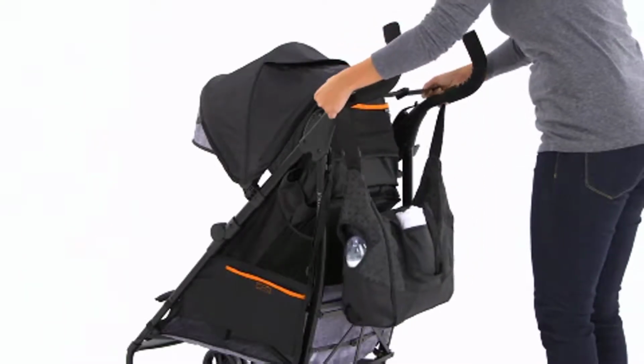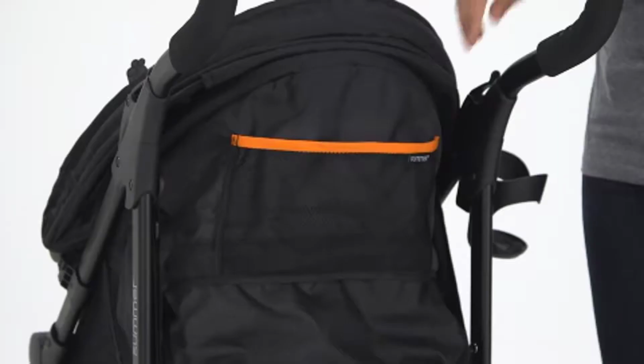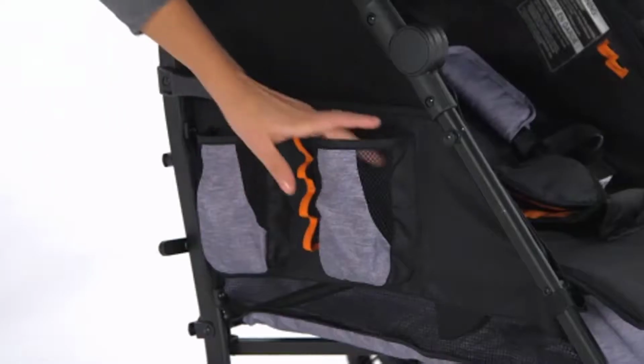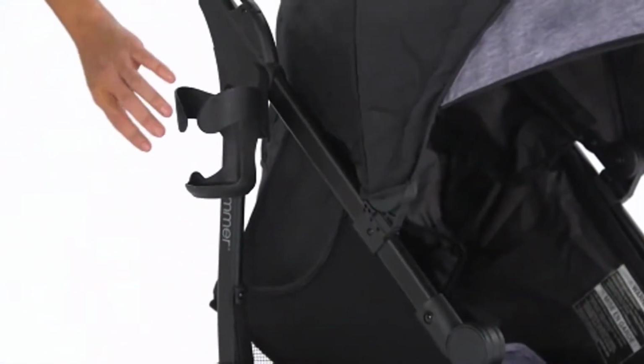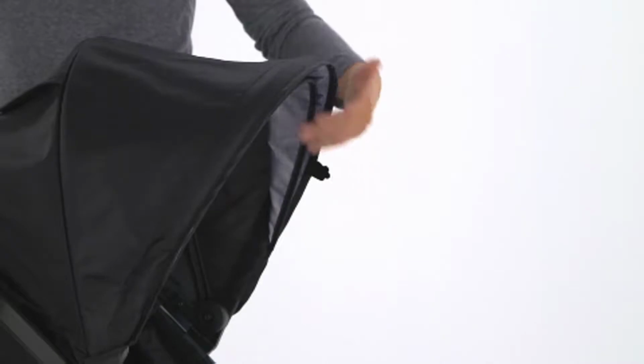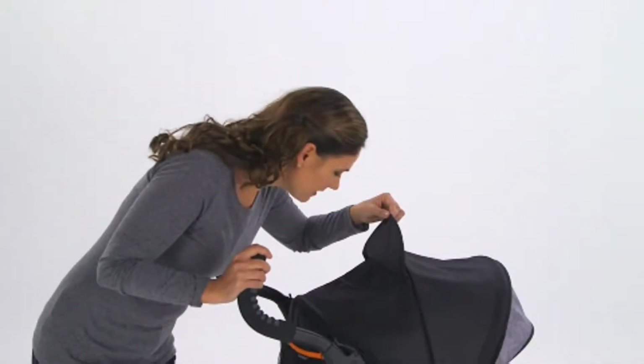The stroller includes hooks to safely hang your diaper bag. The side storage pocket and cell phone pocket give you even more space. The stroller also has 4 cup holders for you and baby. A large canopy with pop-out visor helps keep baby shaded and has a peekaboo window so you can check in.